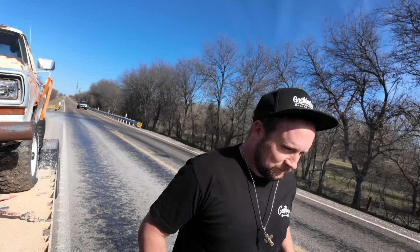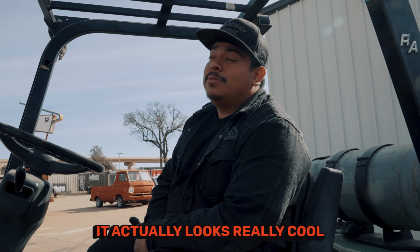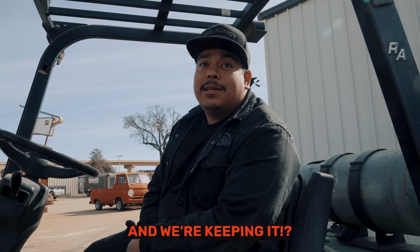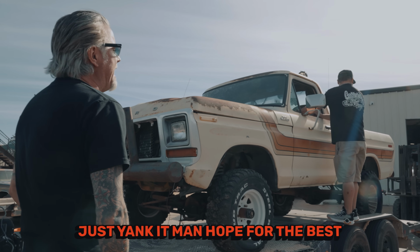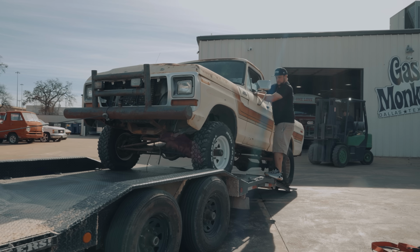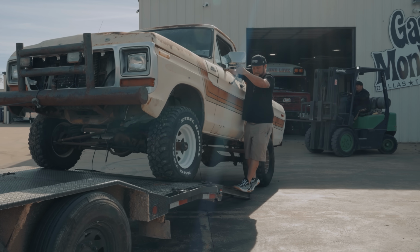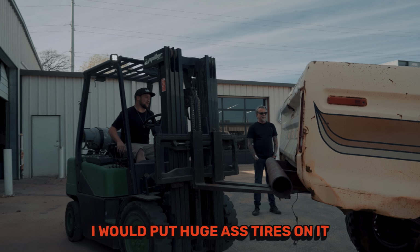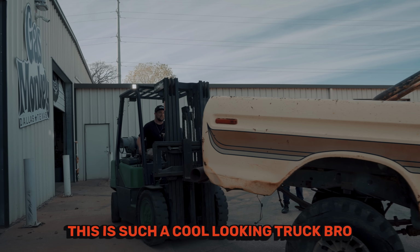And we're back on the road. It actually looks really cool. I didn't even know they were picking this up. And we're keeping it? Hit some sweet jumps. You ever take it off any sweet jumps? Oh, I love it. Just yank it, man. Hope for the best. I'd put huge tires on this, whatever the drivetrain needs, I'd leave it. This is such a cool looking truck.